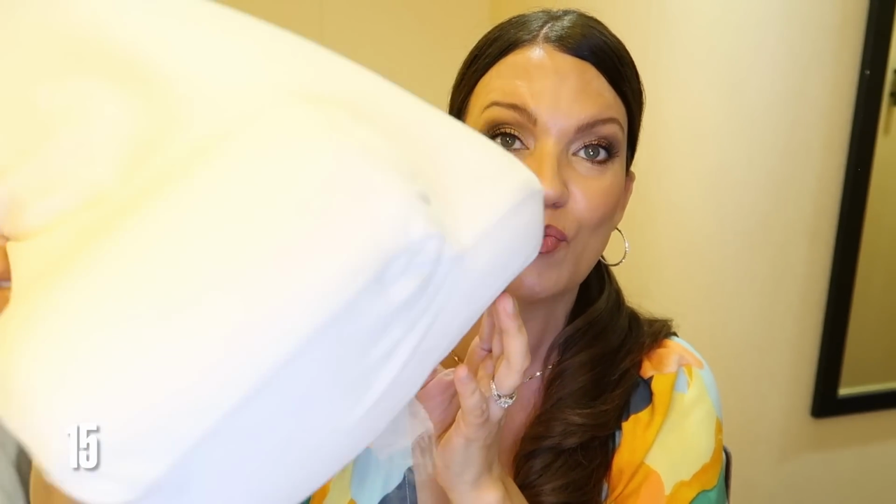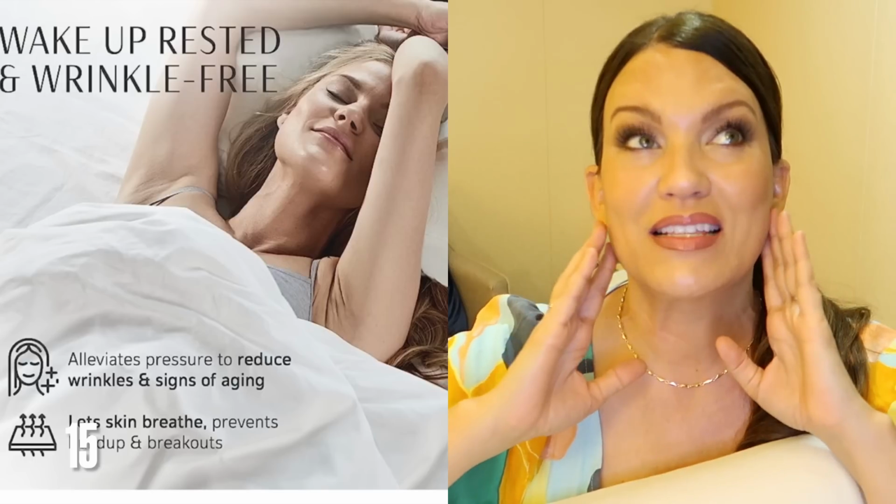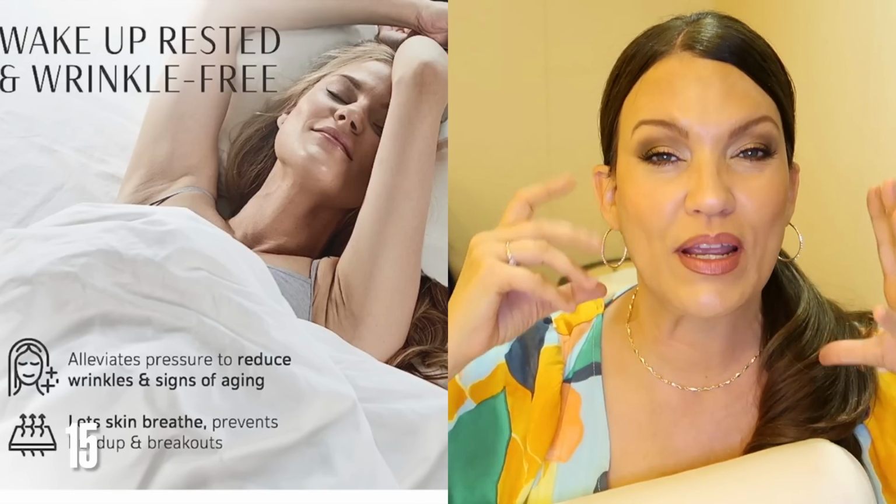I love this pillow so much. I recommended it to tons of people. I bought this actually when I was dealing with a lot of acne, because this is a pillow that will train you to sleep on your back. But I'm a side sleeper, and I love it to sleep on my side because it helps me so that I don't have all those wrinkles on my face.